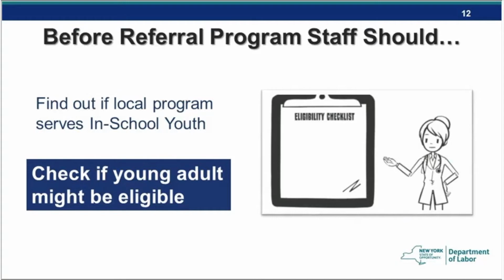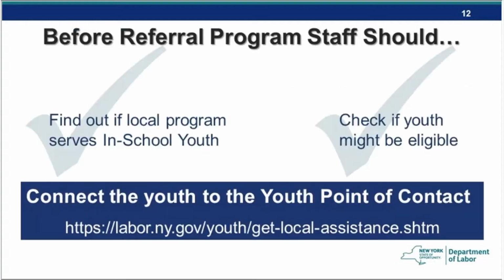Next, staff should review the in-school youth and out-of-school youth criteria to see if the young adult is eligible to participate in the youth program. And lastly, staff should connect with their local area's youth point of contact to learn more about the specifics of enrollment procedures. Youth point of contact information for all 33 areas can be found on our website using the link on the slide.